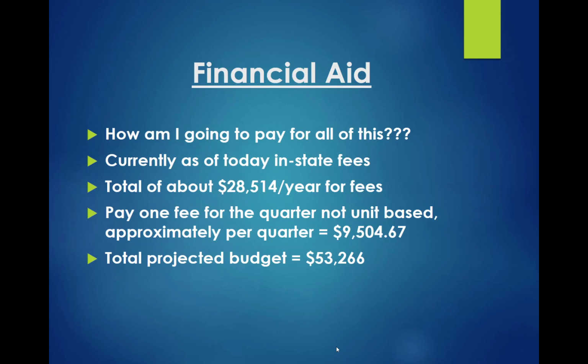Projected budget, what does that mean? $53,266. That's not something that you pay the university. You pay the university the tuition, and if you have to, the health insurance. But what the $53,266 means is we can give you financial aid to cover other things like room and board, books and supplies, transportation, and personal expenses. And everybody gets the same allotment.